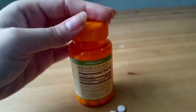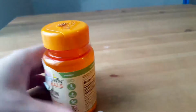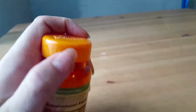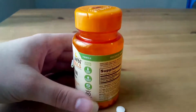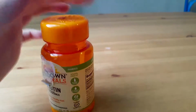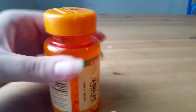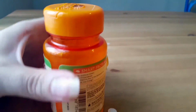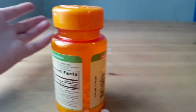And it comes in this orange plastic, kind of clear container, very solid, with the cap that just pops open. You have the logo here on the cap as well, and it's just a nice little container to carry it in. Definitely doesn't break easily. I haven't tried dropping it, but it seems like it would be pretty sturdy.